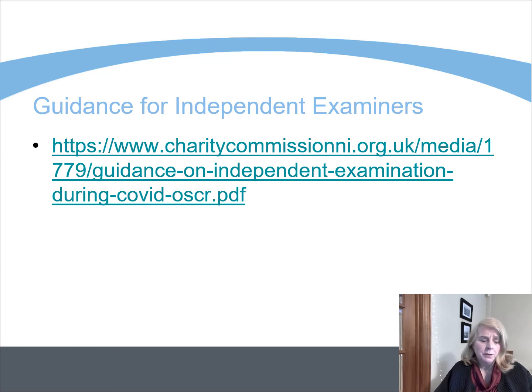If you have asked someone to be an independent examiner, it is incredibly important that they read the guidance. And once they've read this, they'll get a good understanding of the sorts of financial records that they're looking for and the process that they should undertake when completing their independent examination.